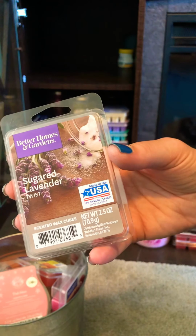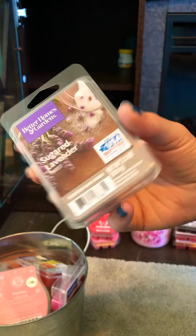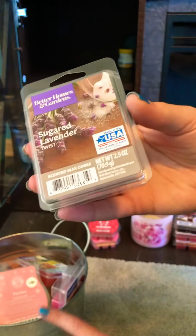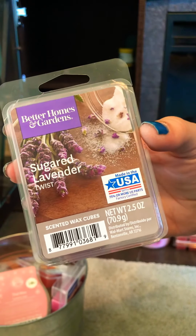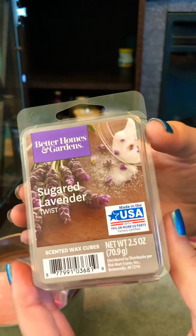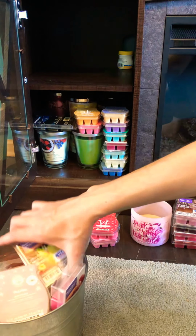A lot of people say that this is a dupe for Aquilina's Pink Sugar, and unfortunately, I don't really agree with that. I feel like Aquilina's Pink Sugar has a little bit more of a sharpness to it. There's actually another one in here that I feel is a dupe for Aquilina's Pink Sugar, the perfume. But this one I think kind of describes what it is. It's like a sugared lavender with a bit of creaminess in the bottom notes of it. So I'm not a huge fan of lavender, but I will give it a shot.